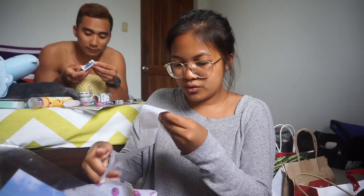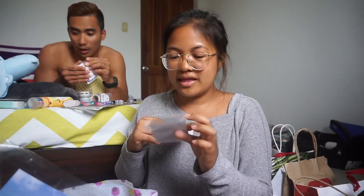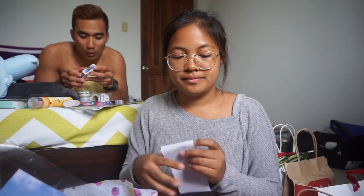So we spent 2,027 pesos and 25 centimos. Yeah? For this whole thing? No. At the National Bookstore. Like the ones that we got at the National Bookstore. No way. Yeah. And then at the Korean store, we spent 1,044 pesos. No way. Yeah.